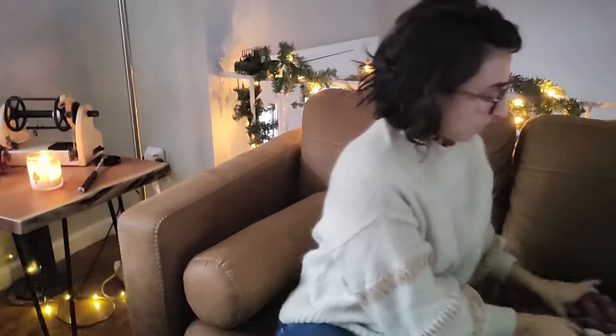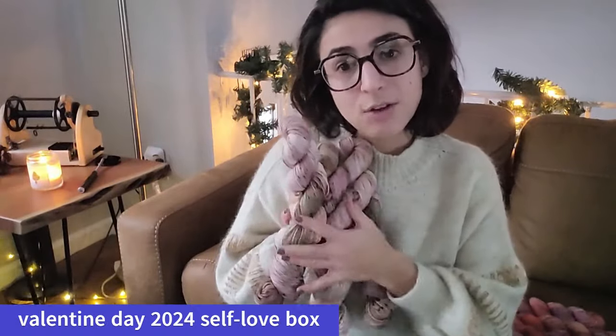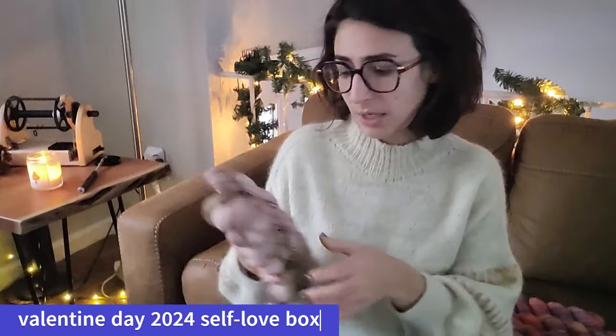So why do I show these to you? One, because they're both available in the shop, but they're also very lovey, very Valentine. And there's a reason for that. Both of these colorways, including one more colorway that I actually just dyed up again today so that you could see it in person, it is called They Don't Know, and that's from Friends. So we have a fandom from Gilmore Girls, a fandom from Friends, and a travel-inspired club. And all of these are available for a Valentine's Day self-love box for the 2024 year.